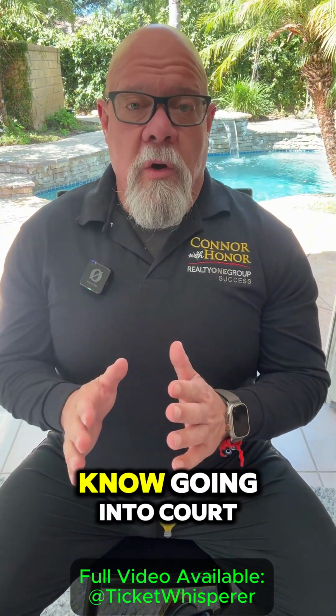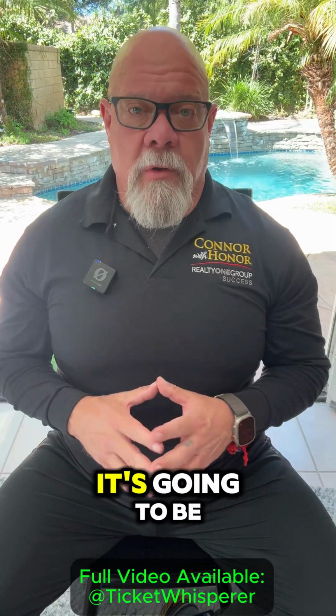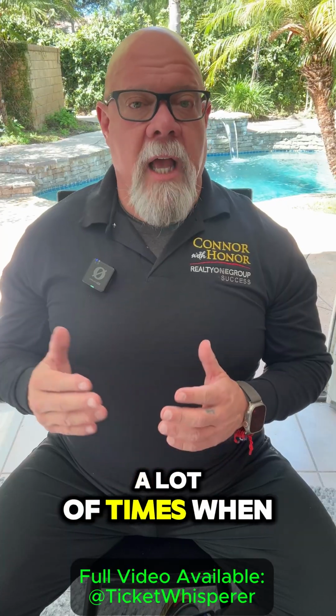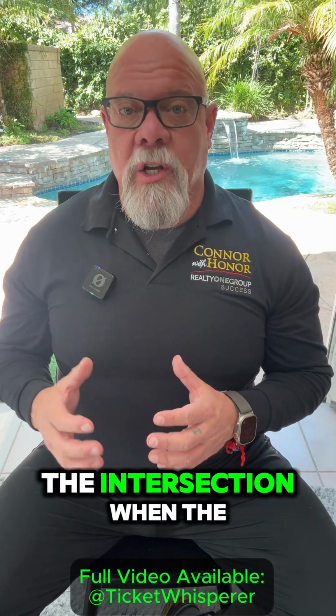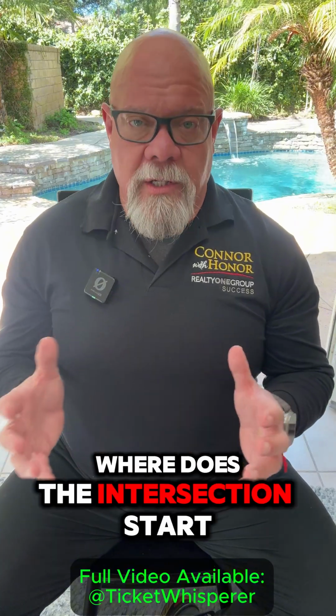So what you need to know going into court is that if the cop doesn't get there, a lot of times it's going to be dismissed. But if the cop does show up, a lot of times when they testify, they're going to put you at a particular distance behind the intersection when the light turned red. What does it mean? Where does the intersection start?